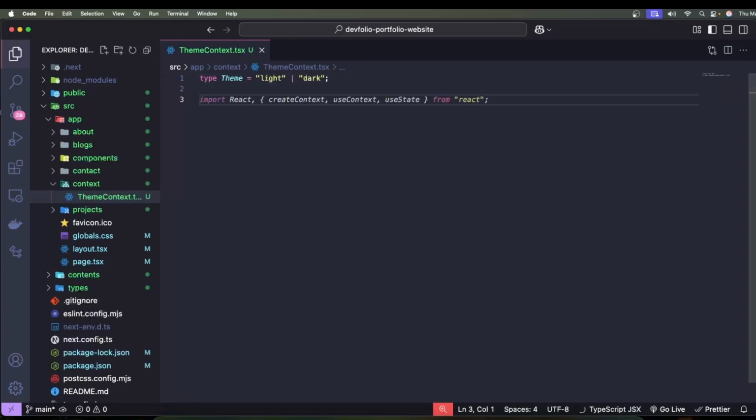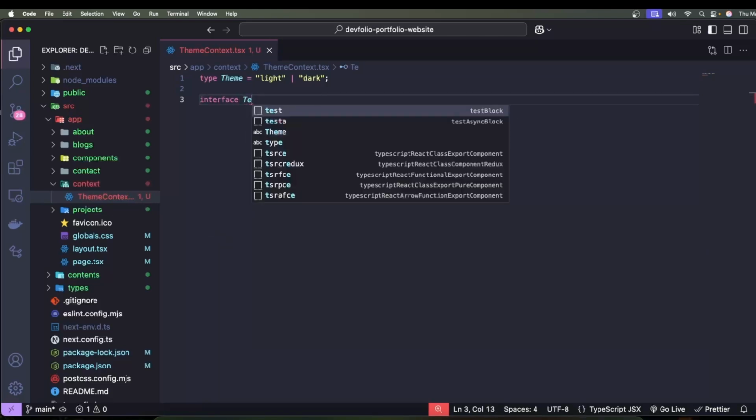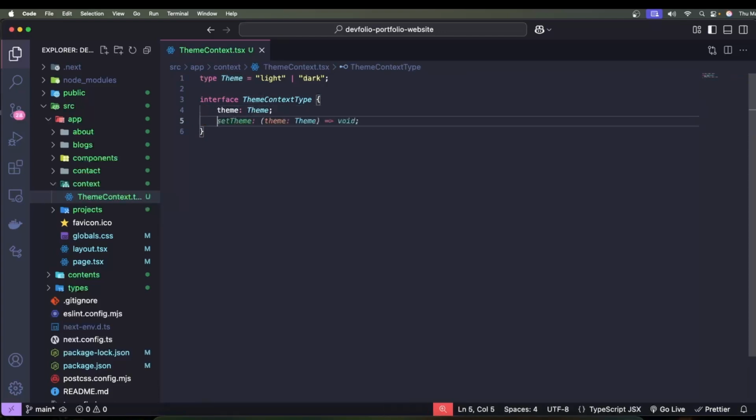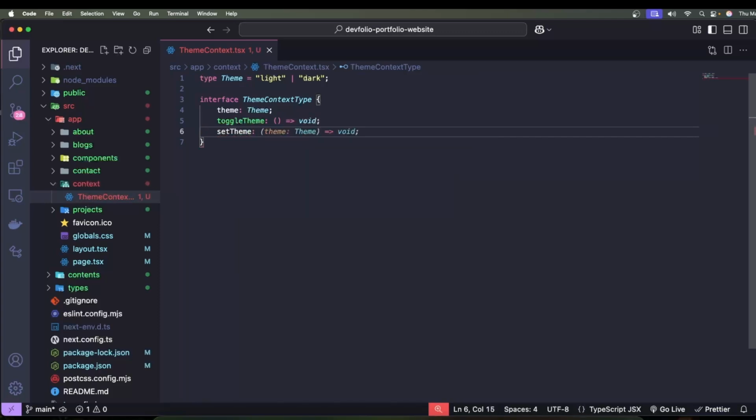Then we need an interface, and this interface is called ThemeContextType. Here, theme will be the type Theme that we defined above. Then we will have toggleTheme, which will be a function with no return, so the function type will be void. And lastly we'll have setTheme, a function that receives a theme of the Theme type above and returns void. So this is the interface.